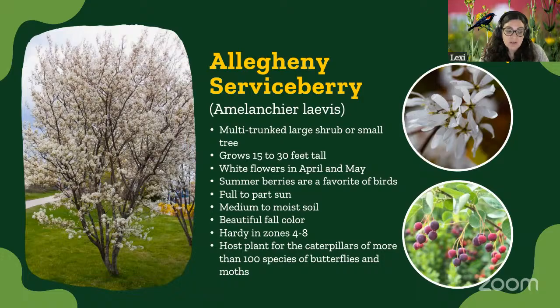It's a great replacement for the invasive Callery pear tree. This will rival that any day. And the summer berries that come later on are a favorite of the birds. They're this beautiful pinkish purplish color. It will do great in full to part sun, medium to moist soil. And then in addition to all of these benefits, it has beautiful fall color. It's hardy in zones 4 to 8, and we'll also look at our native range, but it is a host plant for the caterpillars of more than 100 species of butterflies and moths. And that's why when we say these native shrubs are powerhouses of the ecosystem, this is why, because they support so many different insects and creatures.